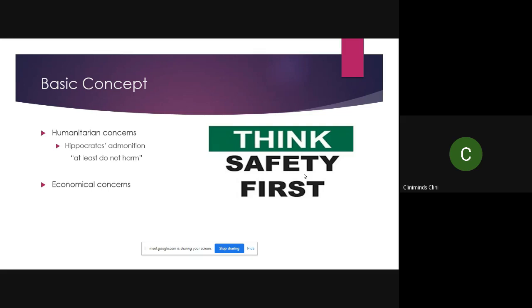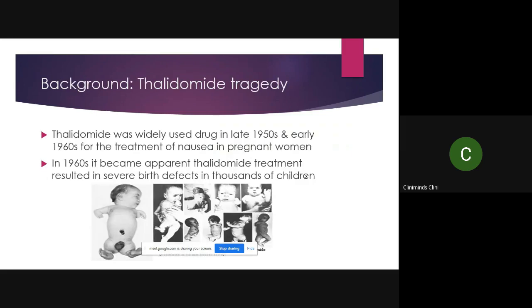So think safety first, because we cannot put the patient at risk at all. Even if you have 100% efficacy, your drug may not get approved by the health authority, because it has got higher risk. So always the benefit should outweigh the risk when the health authority approves the products.